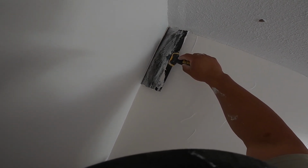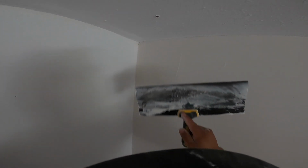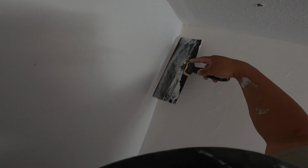Same thing here, and you can clean it up. Same way. Pressure there, pressure on the knife. Clean it up. A little holiday there, but we'll fill it up with texture. And there you go.